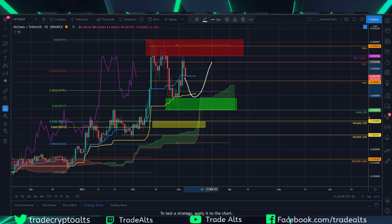I would not be surprised to see this play out again before price made a decision either way. If this support box, the support zone here, is lost, I would look for this golden pocket weekly level to be tested, and I would have an alert set there. So do what you want with that information, but I would be interested in this zone.